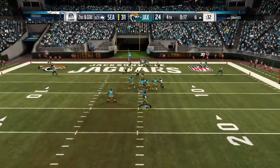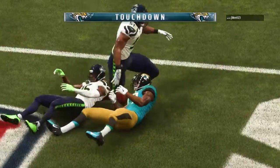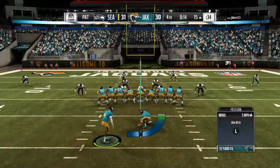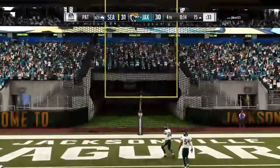3-7-2. He's back to throw. And his ball is caught. It's a touchdown. And now in the final seconds, they're a PAT away from likely getting this thing to overtime. Obviously, the excitement level here is almost a fever pitch.